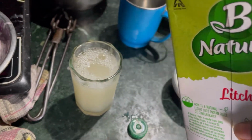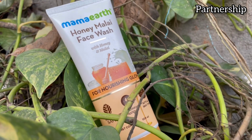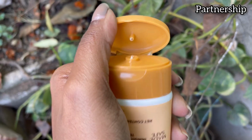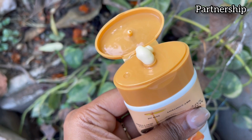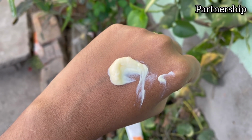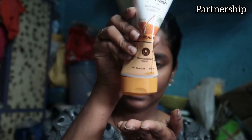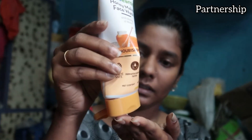Washing my face is the first step in my skincare routine, but in winter, after washing, my face becomes super dry. But recently I got my hands on Mamaearth Honey Malai face wash with the goodness of honey and malai. Honey helps in purifying the skin, malai helps in smoothing it. It gently cleans off all the dirt without making my skin dry. In fact, all the goodness of honey and malai make my skin smooth, glowy and beautiful. The creamy texture develops into a light foam that gently cleans the skin.